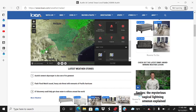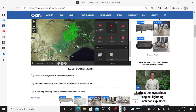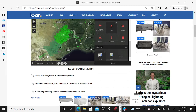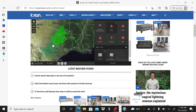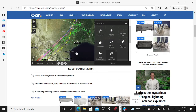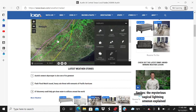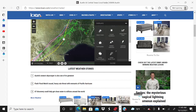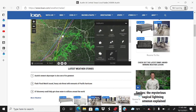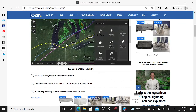And historically, when we have decaying tropical systems, we get a ton of rain, especially as they move across Texas. Historically, some of our biggest floods have come from decaying tropical systems from the Pacific. And real quick, let's take a look at the spaghetti models. The spaghetti models are taking it right smack dab across the center of Texas, through San Antonio, through Austin, through Dallas, and then eventually across Missouri, Illinois, and then Michigan.